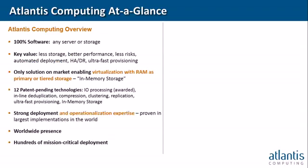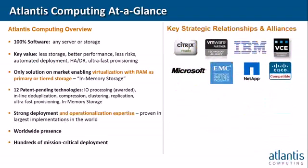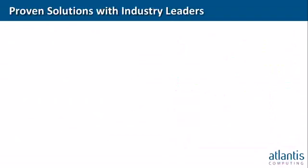We've got tremendous deployments and customer base. We sell our products worldwide. More than half of the company's revenue comes from outside the U.S., so we are truly a global company. We're deployed at some of the largest virtualization implementations in the world and have hundreds of mission-critical deployments at organizations in financial services and healthcare, government, across pretty much every vertical market. We have strategic relationships with VMware in particular, as well as a lot of the leading server, storage and infrastructure vendors. And we've been awarded Best of VMworld, both in the US and in Europe, and have an award-winning solution.